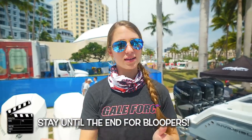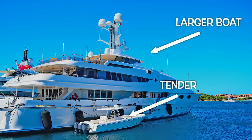So what exactly is a tender package, you guys may be asking. So let's talk about what a tender is. A tender is essentially, you guys know when you see the big sport yachts or mega boats, and then they have like a little boat on the side, that little boat is the tender. And that's what people will use to go from their boat, maybe to land, maybe they'll go fishing. And like the big boat is their mothership, and the little boat is their tender. So this is the tender package.